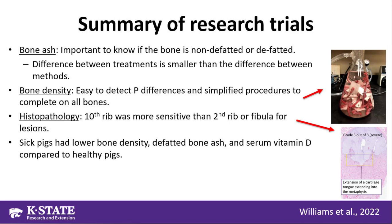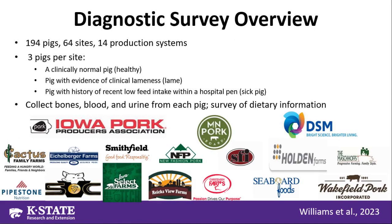And then finally, through this work, we learned and further evaluated and quantified that health status has a huge impact on these measurements. If we take a healthy pig and a sick pig, we can see some pretty significant changes depending on what specific parameters we are looking at. Also importantly, when we take a bone sample and we take that growth plate and look at it histologically, what we found is that the 10th rib actually is a little bit more sensitive to abnormalities of that growth plate development compared to the second rib, which is very common from a diagnostic perspective. So we helped the diagnosticians further understand what bones we could be looking at and what bones would help us understand differences in bone mineralization.